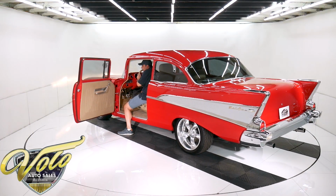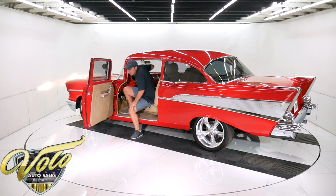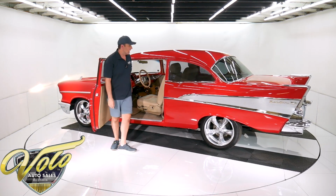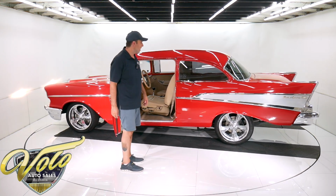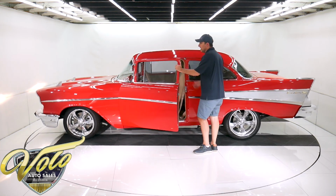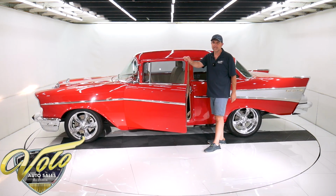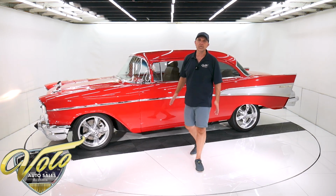So it's a really nice car inside and out. I mean, how can you go wrong with a lipstick red 57 Bel Air? It's got all the luxury you want, and yet it's got a 6-speed with a posi and a 410 horsepower motor, so you can still have some fun. We're not too old to have some fun once in a while too, are we? That's my impression of this one right here.